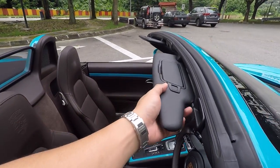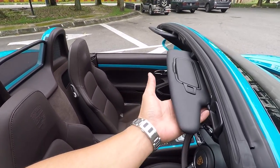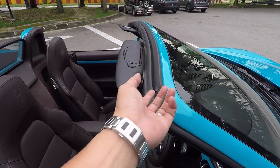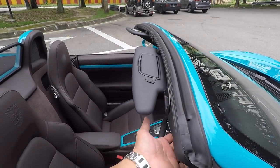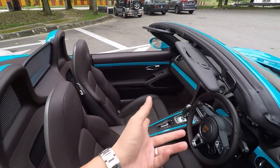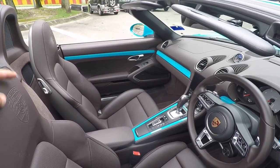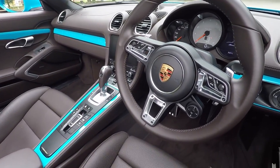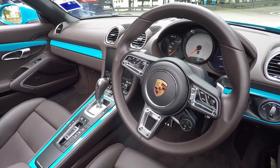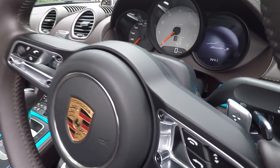And very rarely for a convertible or a roadster, a lot of them fold the other way, but they keep it really small. So this one, they just decided to go with it this way, like a normal one, and the size is decent, right? The seats are very comfortable, and then you get the really, really good looking steering wheel. Porsche steering wheels are the best looking, I would say. Right, you have all the necessary controls here.